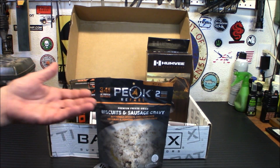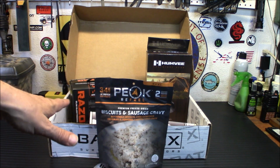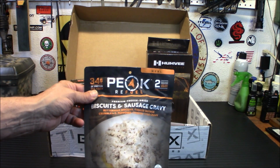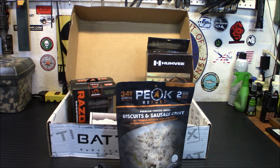And we will go to the next thing, and that is the Peak Refuel Biscuits and Sausage Gravy. Now, if you've tried Peak Refuel stuff for the freeze-dried entrees for camp food, I've been very impressed with it. I really, really like it. I like it better than Mountain House. I find the taste of it is far superior to Mountain House stuff.